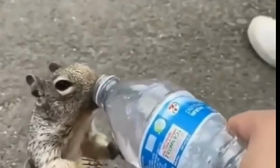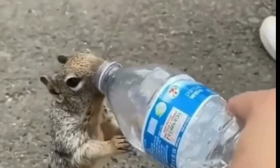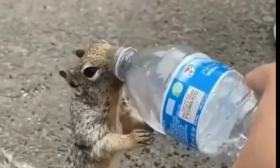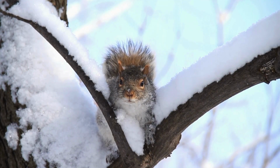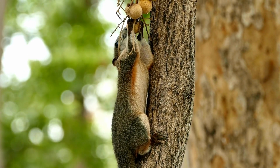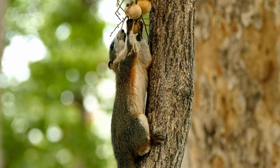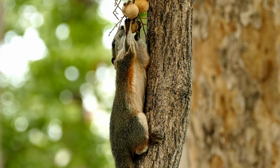Squirrels are not especially social animals, but they do interact with others through a range of vocalizations and body language. You might hear chattering, tail flicking, or even a high-pitched alarm call, all used to warn others of danger, assert dominance, or establish territory. Some species, like ground squirrels, are more social than others. They live in colonies and exhibit cooperative behaviors, including sentry duty. One squirrel stands watch while others forage.